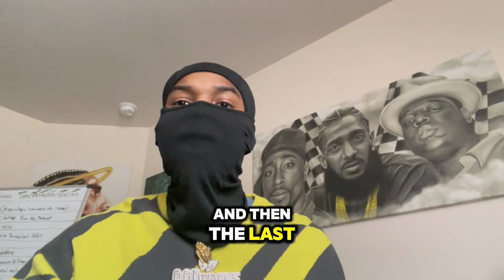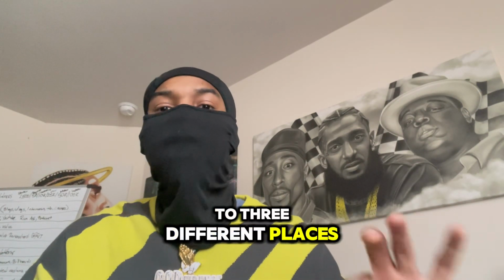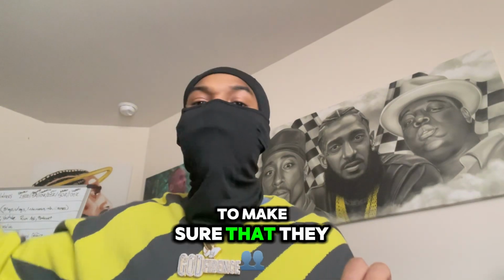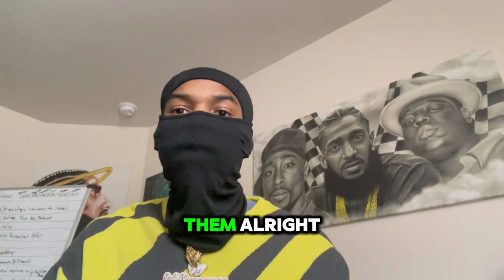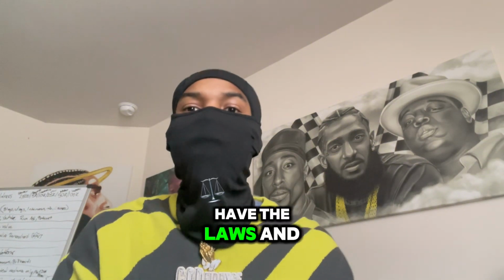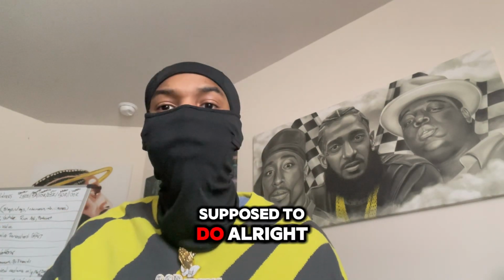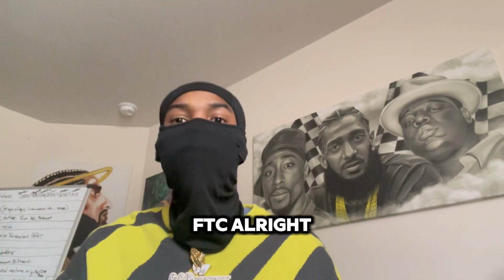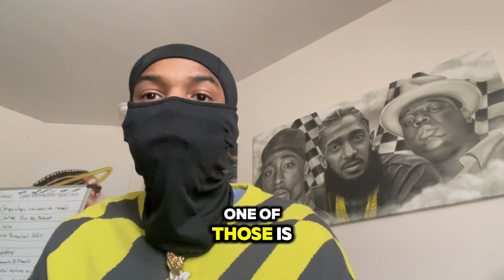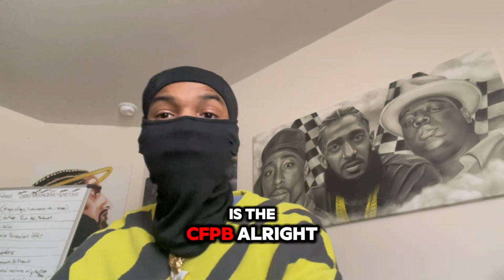And then the last and final thing is you need to go to 3 different places to make sure that they are governed, because you're disputing with them. So even though they have the laws and everything else, you want to go to the big bros to make sure that they're doing what they're supposed to do. One of those is the FTC. One of those is the BBB. And as you know, another one of those is the CFPB.